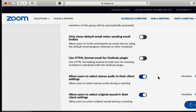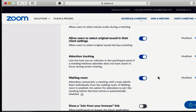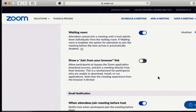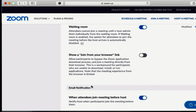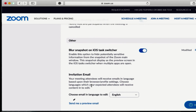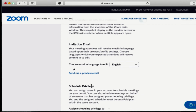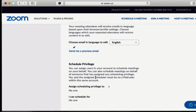Once I've done all of that, I would go and check that waiting rooms has been ticked, and the show join from browser link. This I would not show in my meeting, because I don't want anyone joining from the browser. That's when most of the shenanigans happen. So I would just take that off. Anyone and everyone who's joining me should have the meeting app downloaded.